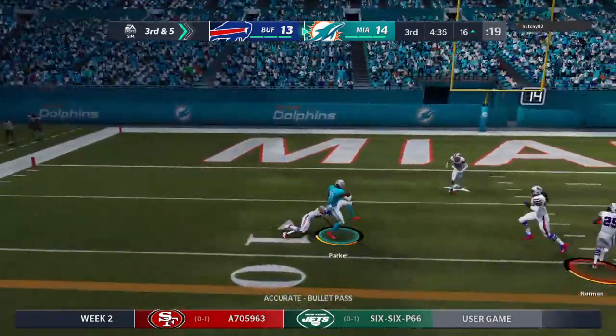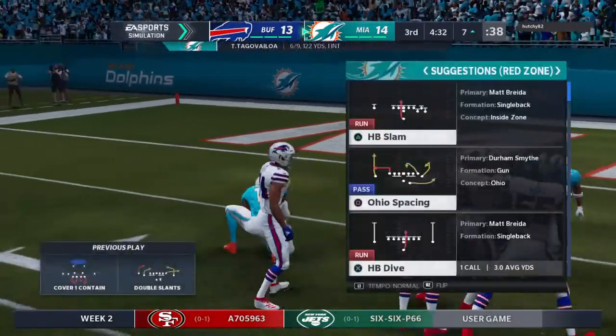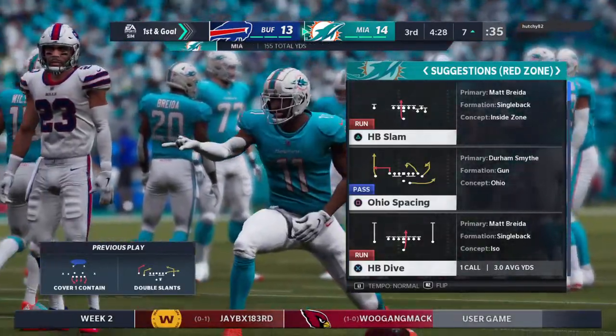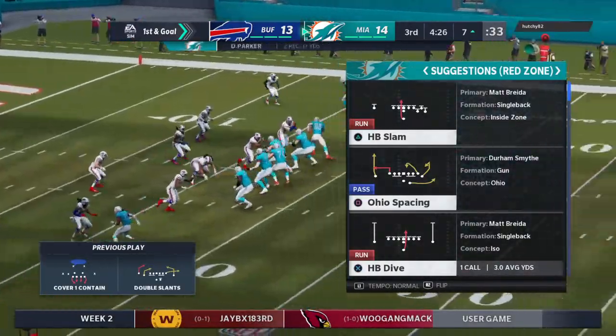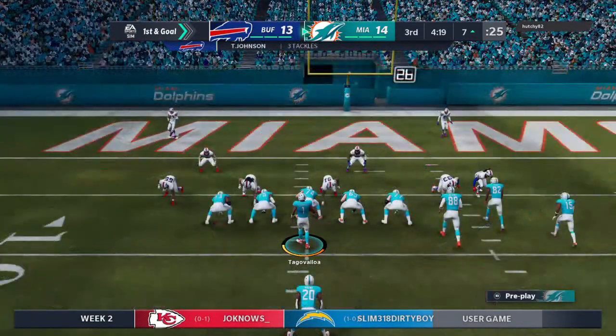Out of the gun on 3rd down. Here's Tua. And it's caught by Parker. And brought down, but not before they get it inside the 10 to the 7. They're able to convert on 3rd down, and that sets up a 1st and goal. 7-yard line.